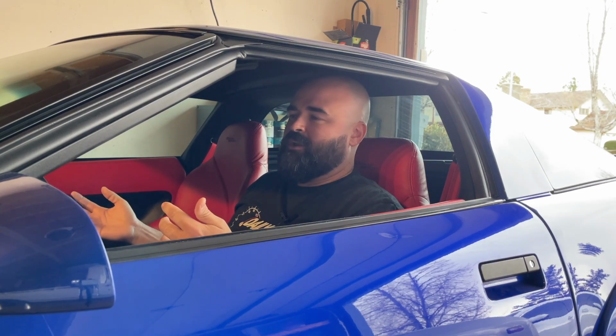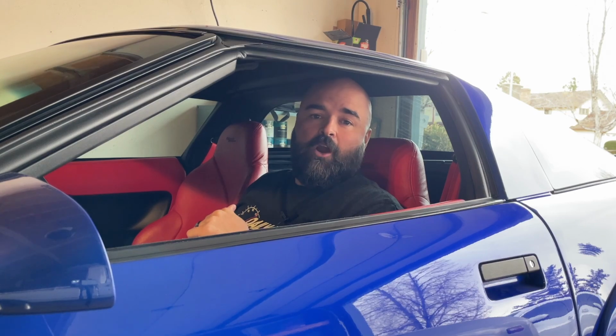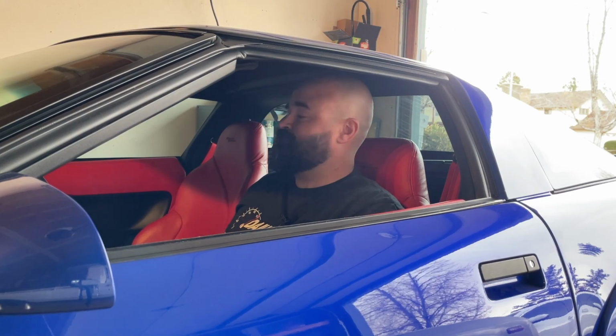Now, as far as the test, of course, it's on a chassis dyno. People talk about drivetrain losses. You know, there's a lot of debates about that. And here comes the garbage truck, so we'll go ahead and wait.